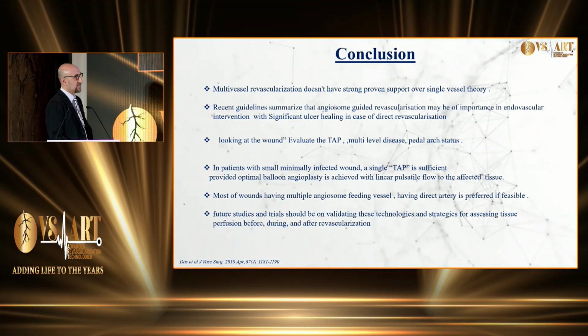Also, we had some pitfalls about this initiative. And most wounds have multiple angiosomal feeding vessels. Having a direct artery is preferred if feasible. And future studies and trials should be validating these technologies and strategies for assessing tissue perfusion before, during, and after revascularization.